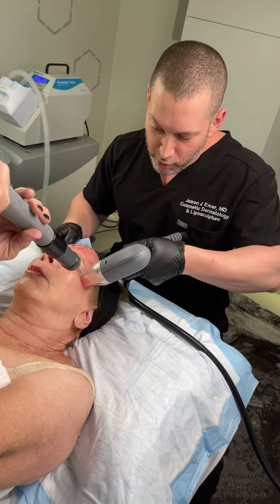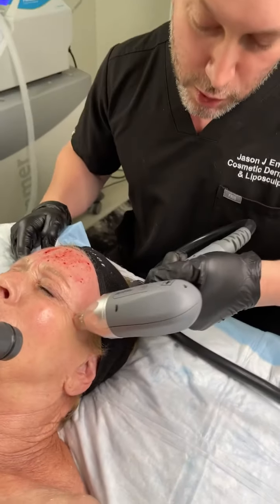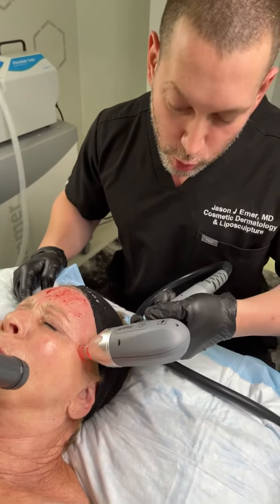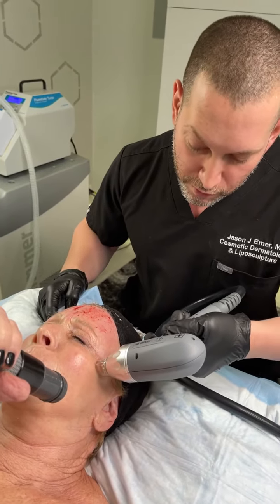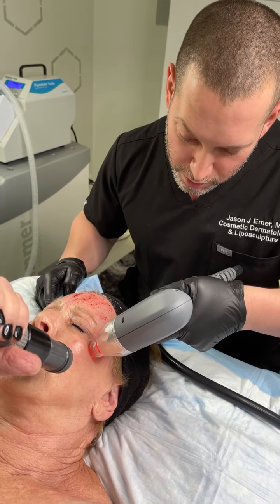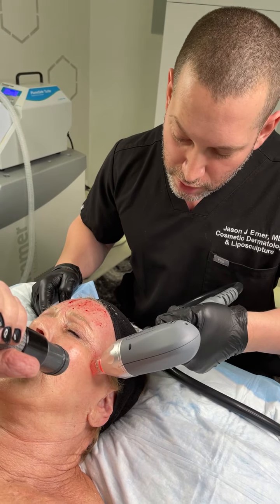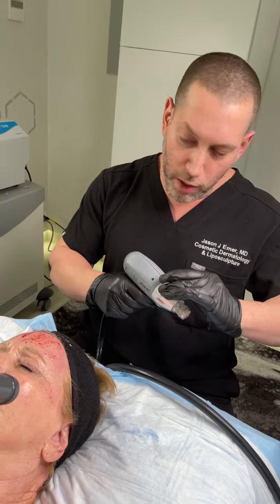This is the newest player on the market for skin tightening. And I love combining this with lasers. I love doing this as a solo treatment for acne scars. You can also do this for textural improvements like fine wrinkles, which is why I'm going over her crow's feet a little bit extra with the needling. And in each area, we do a specific depth. So I'm gonna increase the depth as we go on the rest of her face.